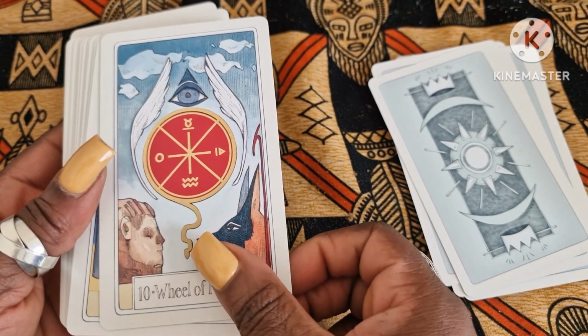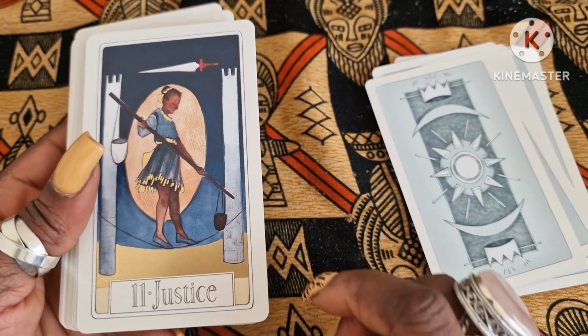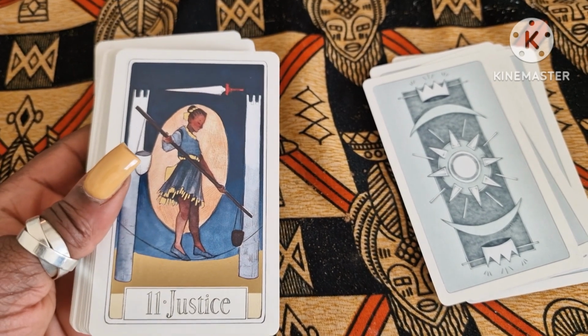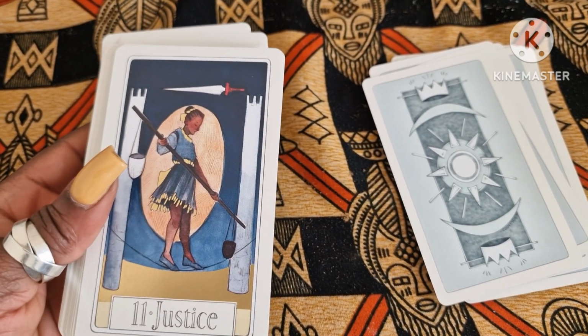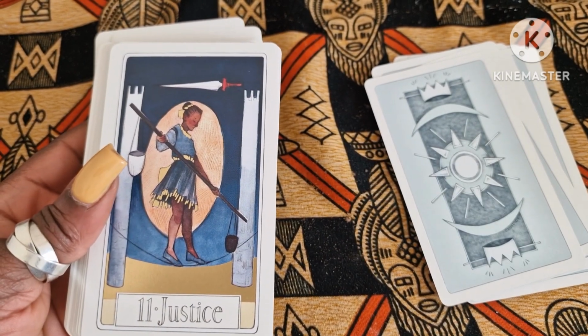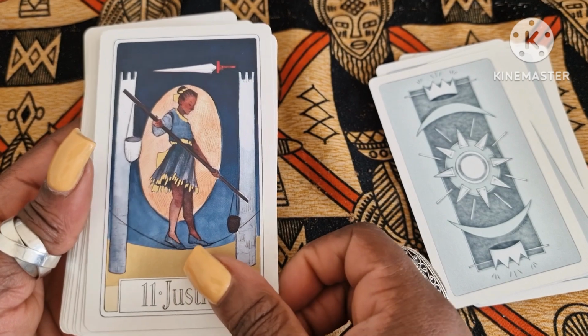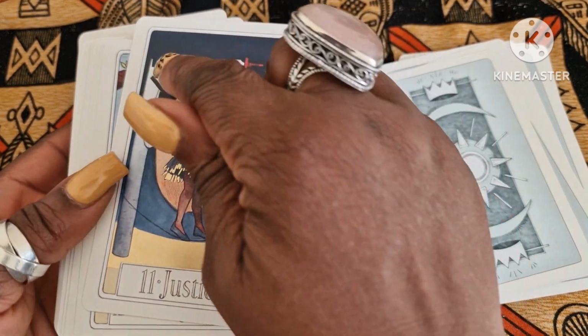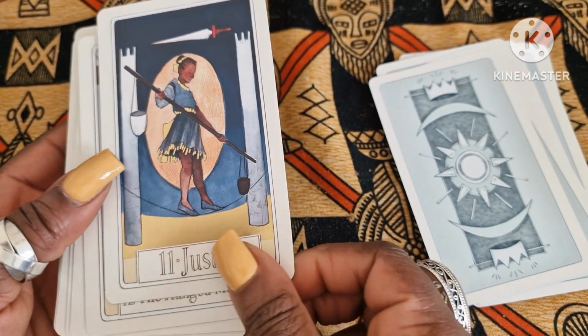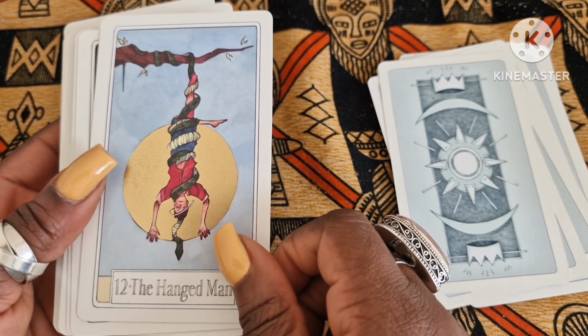The Wheel of Fortune. Justice. This is an interesting depiction of a Justice card. She's not blindfolded, but her eyes are closed. She's walking on a tightrope there, trying to balance out. And her sword is up in the air. The Hangman. Oh, he's wrapped around a snake.